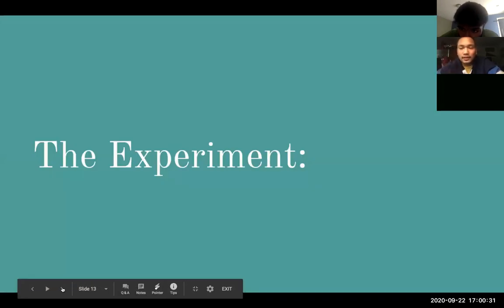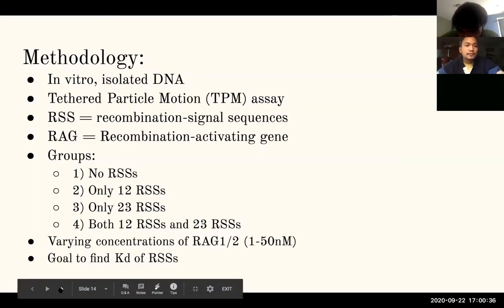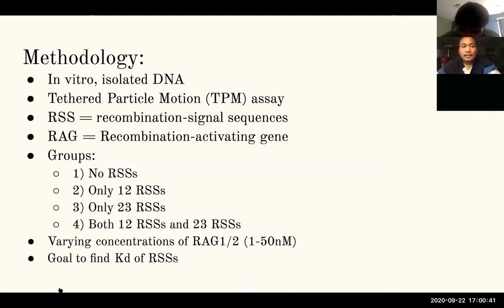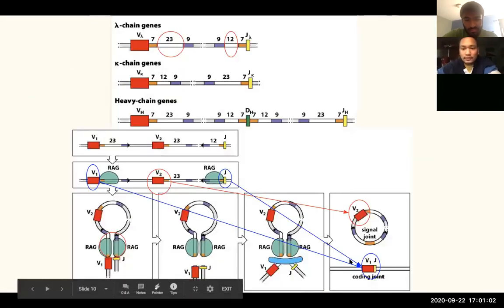So here's what David Baltimore's experiment, what he did. He did an in vitro experiment. He isolated DNA, and he first measured to see if the length of the DNA got shorter. If it was getting shorter, that means DNA was getting cut off, like the signal joint that I was previously talking about. This is a shorter strand than this strand because all this DNA is being cut off.